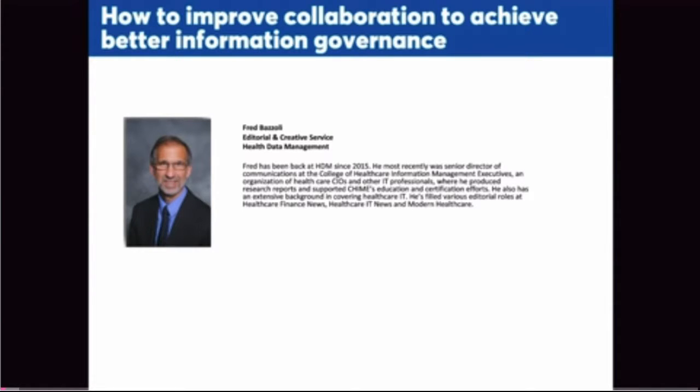Information governance is rising in importance in healthcare organizations, and it's certainly not the job of just one person. It's truly an organization-wide initiative that is growing in importance as digital data becomes more important.